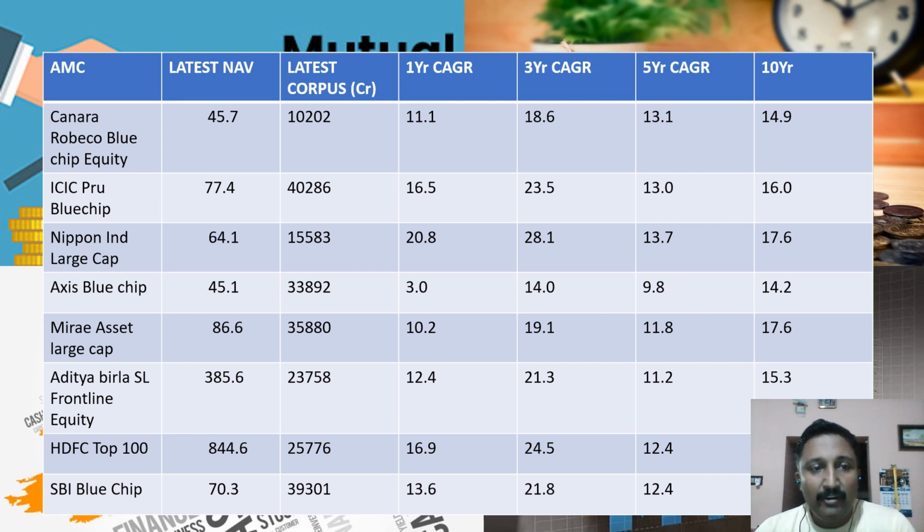Here we find that all the funds, especially the ICICI Pru Blue Chip Fund, Nippon India Large Cap Fund, and also the Mirae Asset Large Cap Fund, have given a tremendous growth rate, close to 15% return over a period of 10 years. Even when you look at the 5 year return, all the equity funds have given more than 10% return. So it is always better, as mutual funds generally give better returns than other avenues of investment.